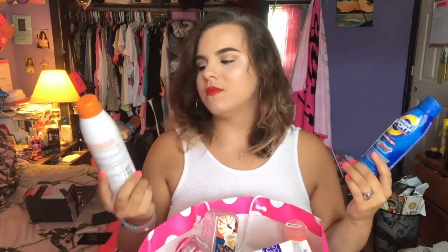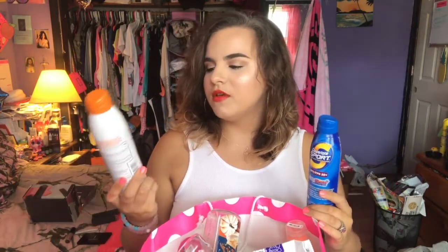But now that I've been using my Head & Shoulders ones, which you guys will see in my favorites, which I really love, we have sunscreens. I've only used 2 of these up so far this summer. This is the Up and Up Sport Sunscreen Spray SPF 30, and then I have this little one, which is the other one that I bought from Ocean State. This is the Coppertone SPF 50. I love this stuff so much.